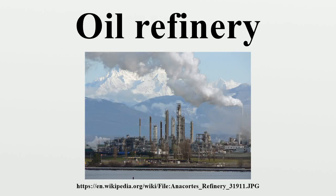Oil can be used in a variety of ways because it contains hydrocarbons of varying molecular masses, forms and lengths such as paraffins, aromatics, naphthenes, alkenes, dienes, and alkanes.